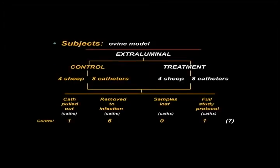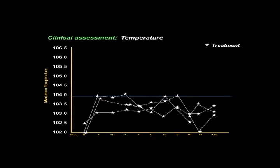The results then in the control group, unfortunately, 1 sheep was very bad, and he pulled his catheter out prior to the end of the study. 6 of the catheters were removed due to infection, and 1 catheter made it to the end of the study. In the treatment group, unfortunately, 2 of our samples were lost in shipping. This actually turned out to be a good thing that I'll share with you in a minute. 6 then made the full study protocol. So in total, we had 7 catheters in the control group and 6 in the treatment group.